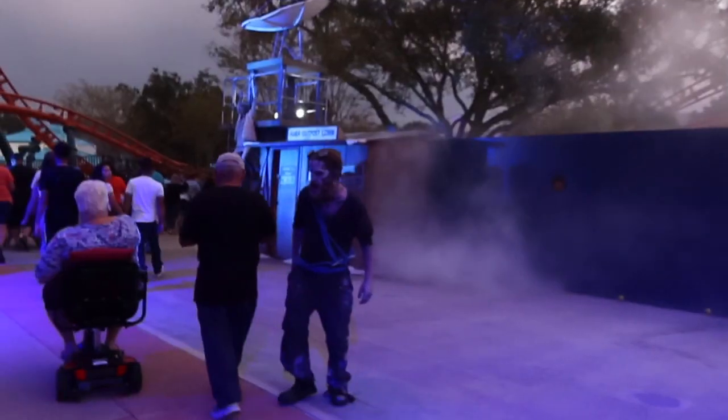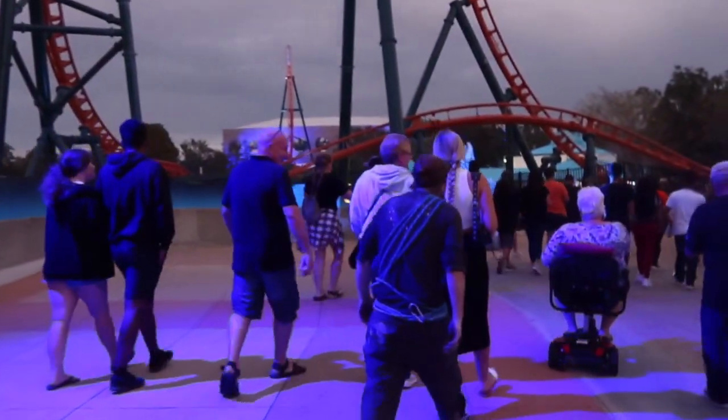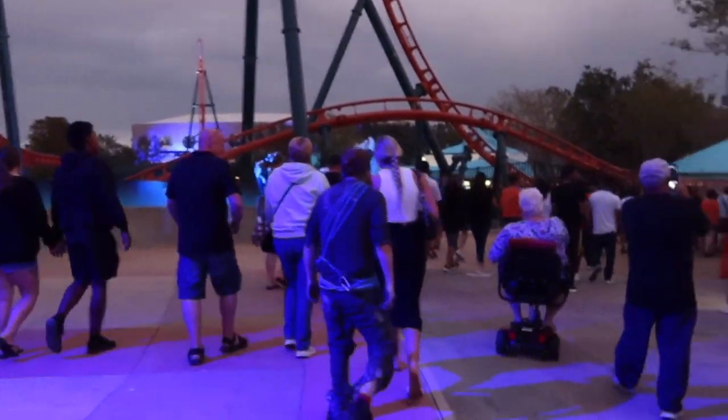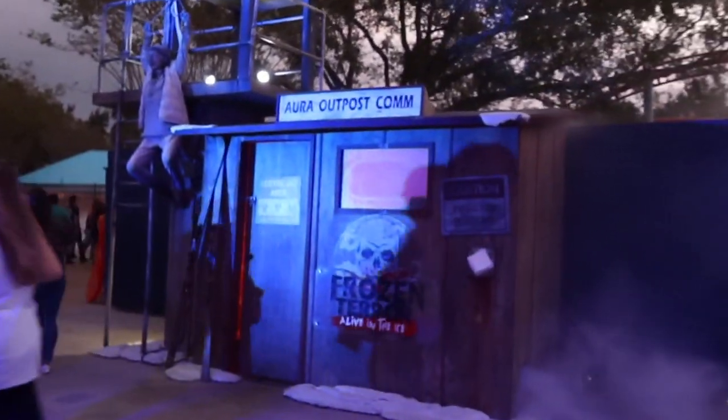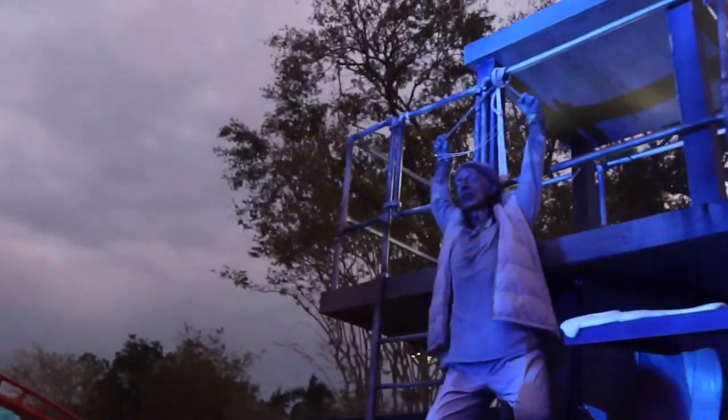Whoa, check it out. I know the scrim is up and that's just to keep people from the stage show area, but check out all the fountains. Really, man? Frozen Terror, Alive in the Ice. Oh, this is awesome.